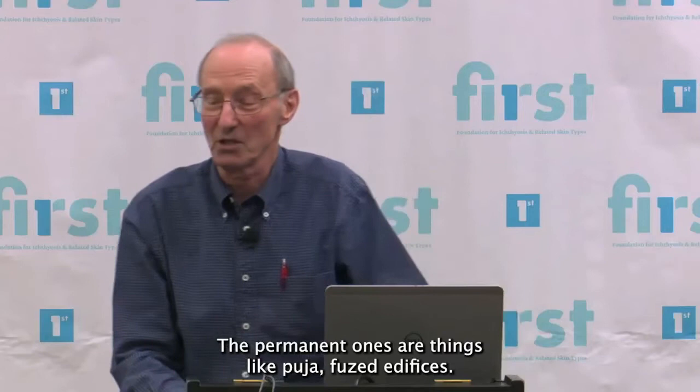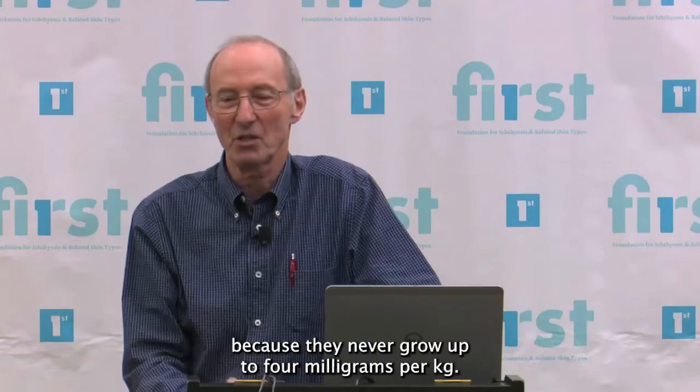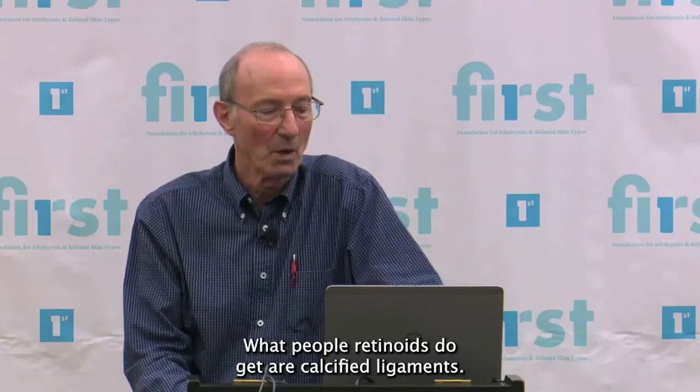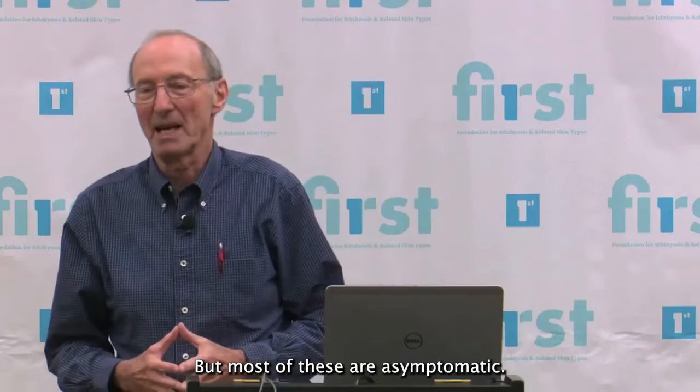The permanent ones are things like fused epiphyses. We almost never see them in dermatology anymore. People who get retinoids for ichthyosis or for acne don't fuse their epiphyses because they never go up to 4 milligrams per kilogram. What people on retinoids do get are calcified ligaments. Now, we all get calcified ligaments, but people who are on retinoids will get them maybe sooner or slightly more extensive, but most of these are asymptomatic. They may lead to a little bit of stiffness, but many are asymptomatic.